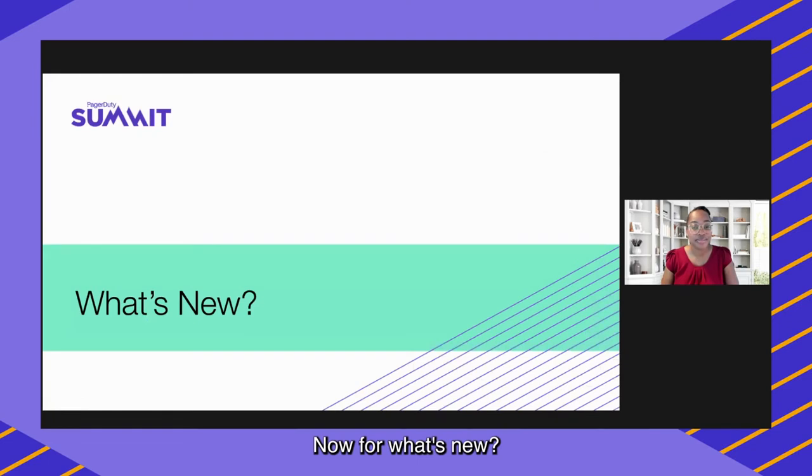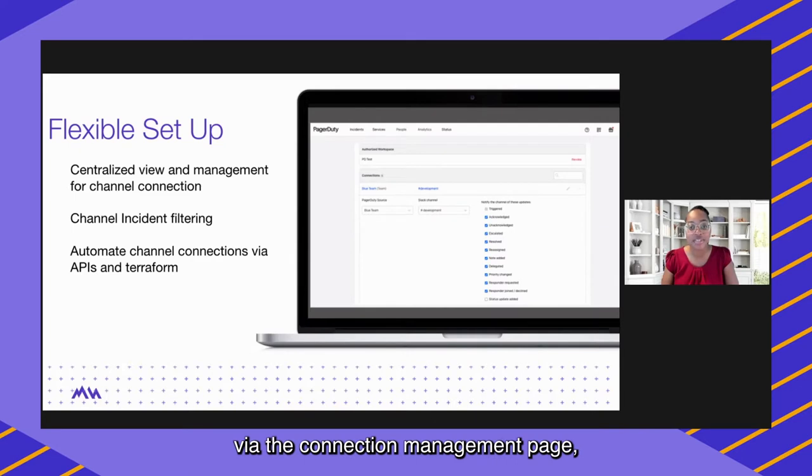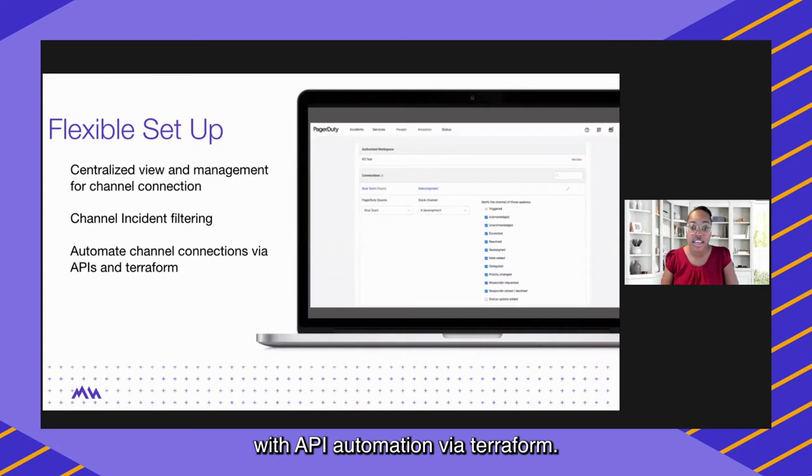Now for what's new. At PagerDuty, we reimagined the PagerDuty Slack application integration process to be simple and flexible. Each incident response team can define their own incident channel experience via the connection management page with incident channel filtering. Setup has also been made easy for large enterprise and mid-market customers with API automation via Terraform.